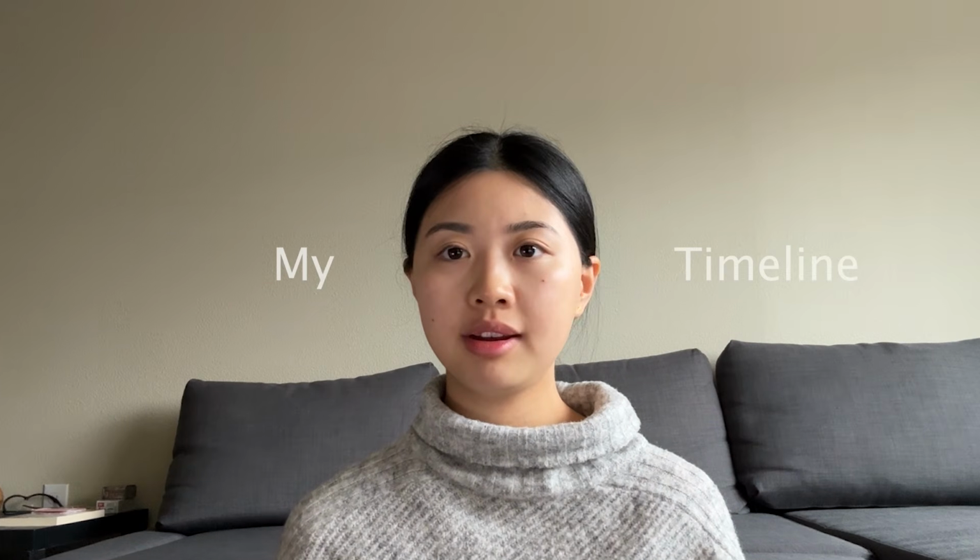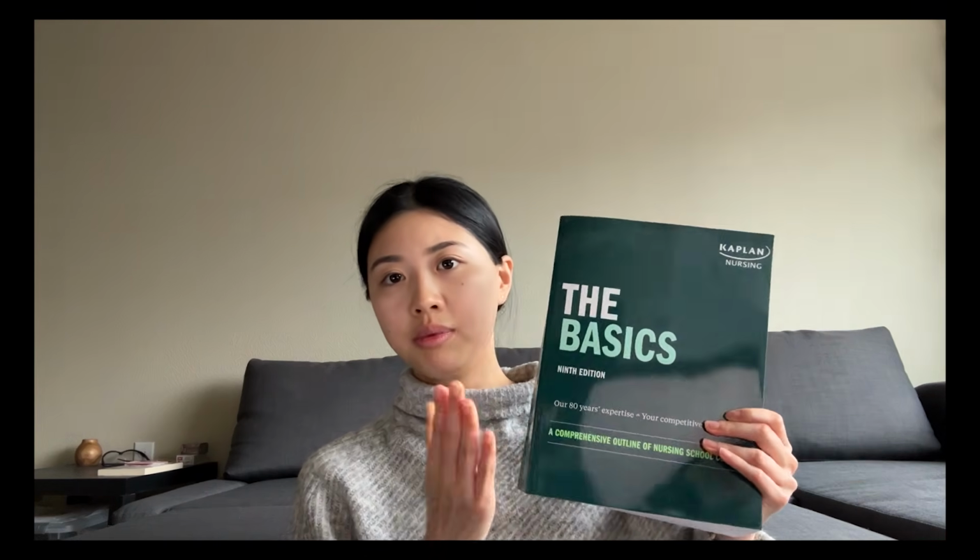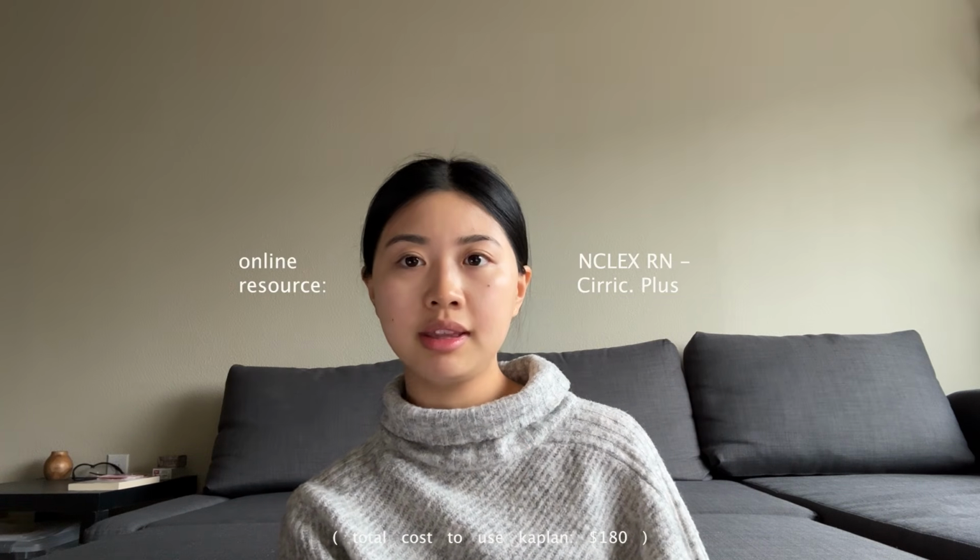Onto my timeline of when I started studying for the NCLEX. I started studying for it in July, which was the start of my last term of nursing school. My school uses Kaplan as a resource to prepare the students to take the exam, and my school actually gave out 2 Kaplan-style textbooks. We got the basics one, and then we also got the content review guide that summarized major concepts. And then there's also an online version of Kaplan that I used religiously just to study for it.